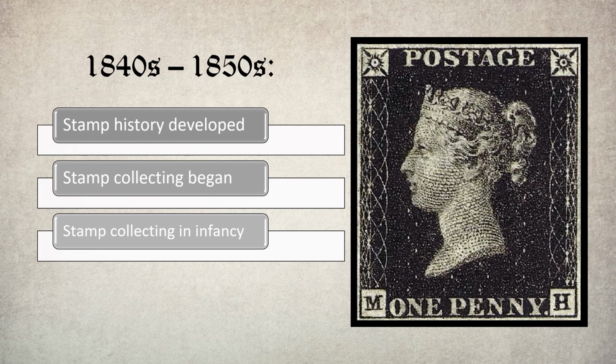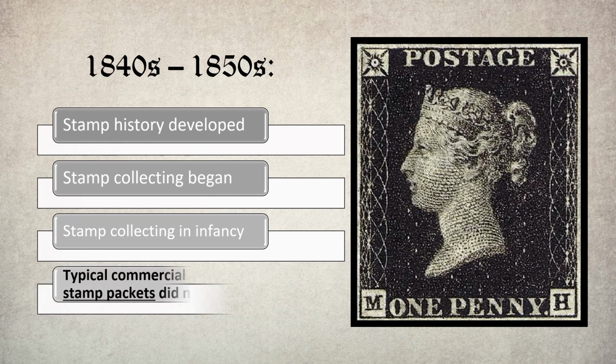Postage stamps were typically sold individually or in sheets by postal authorities or authorized agents. Stamp packets as a specific philatelic item did not yet exist. They likely emerged later in the history of stamp collecting as the hobby became more organized and widespread.